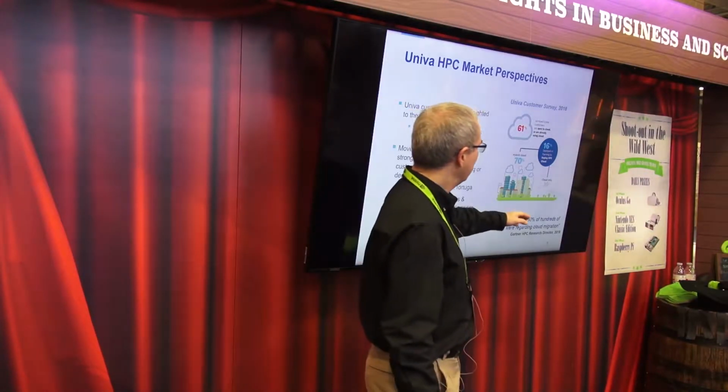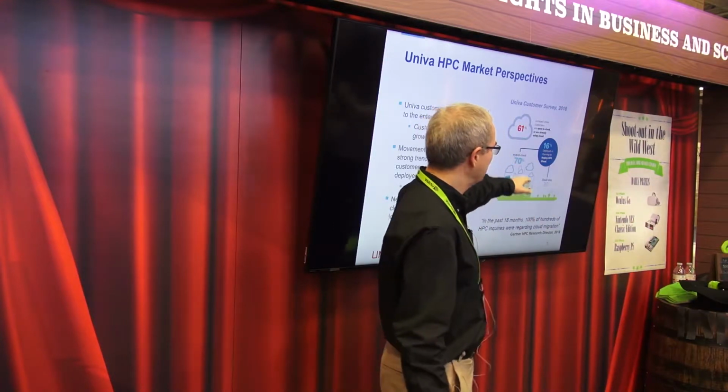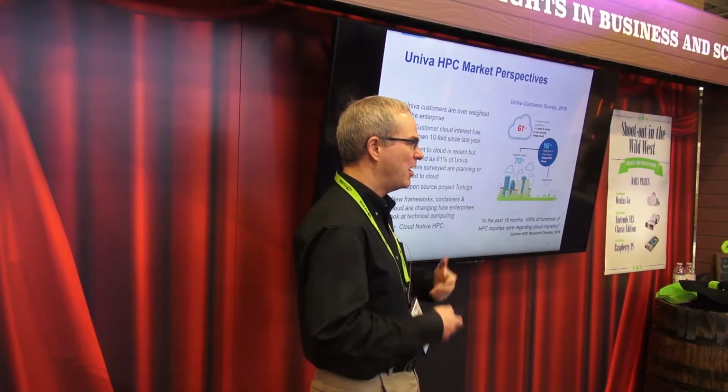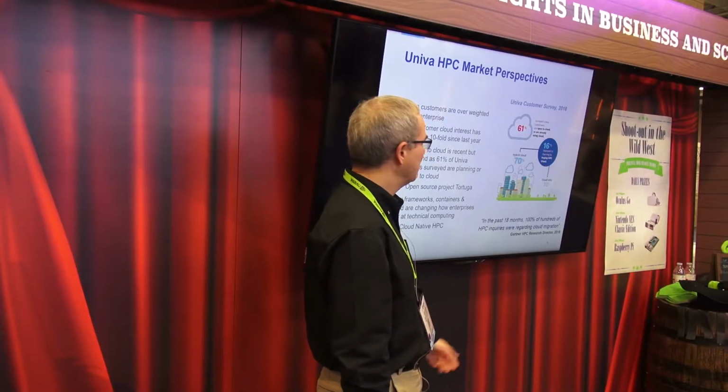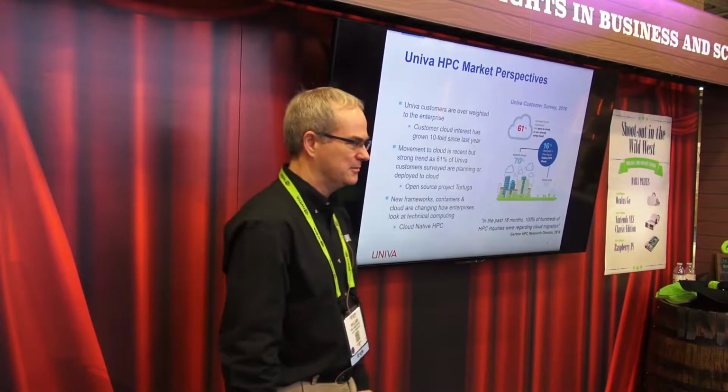And cloud only was only 30%, at least it adds up to 100 like it's supposed to. And 16% were already deployed or planning to deploy in HPC cloud. So there are people who are our customers and they're already doing it, they didn't tell us. We found out about a few of them. And quite a lot of them are open to moving to cloud.